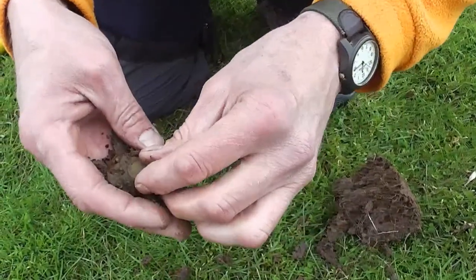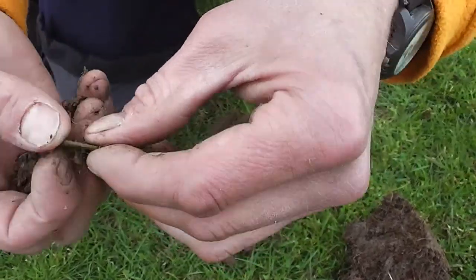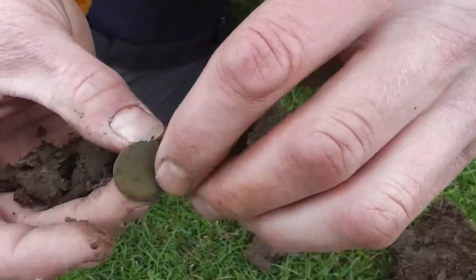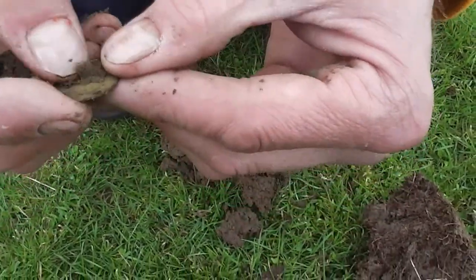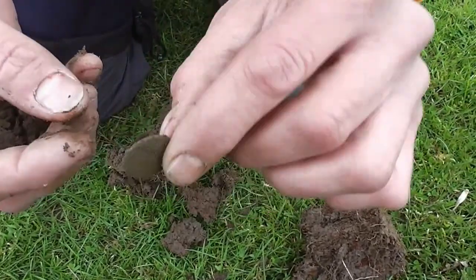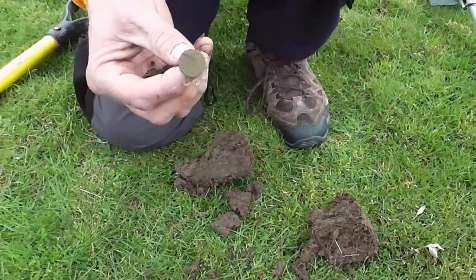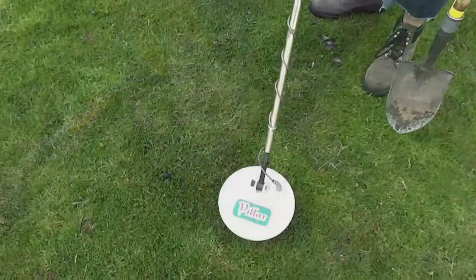Oh no, unbelievably, it's a little button. So I was wrong. Tiny little button. Probably not very old, but we'll see what the writing is when I get it home. Sure, yeah, so we'll see what that is. We've found some already. Right, let's get on and dig some more.